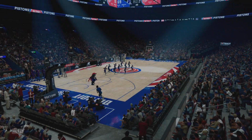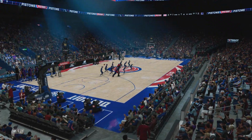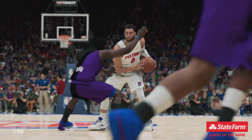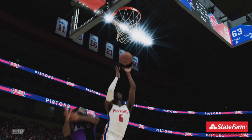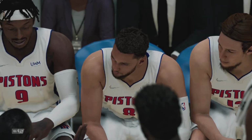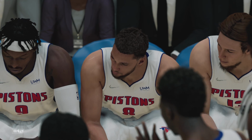Hey, it's your Pistons mascot. All right, let's take a look at our assist of the game presented by State Farm. And just a selfless decision from your two guard, showing his ability to get his teammates good looks. How about the secondary playmaking you are getting? Great to have that from the shooting guard spot.